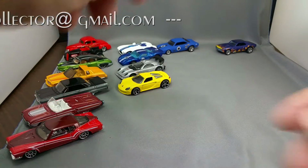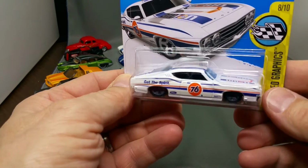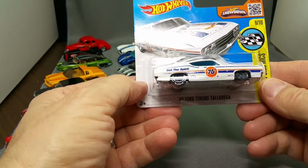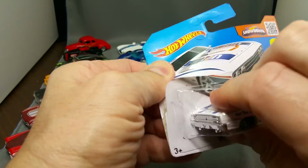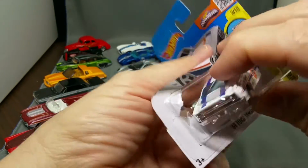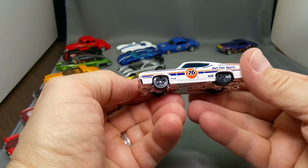All right, what's next? Oh, let's take a look. Let's open up a couple of new cars from the store. Hey, how about that? Spirit 076. That is a gorgeous car. 69 Ford Talladega Torino. Loving it, loving it, loving it. This is a good one. That is a pretty car.